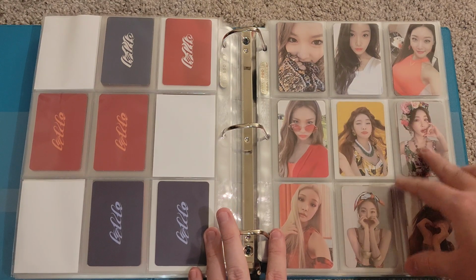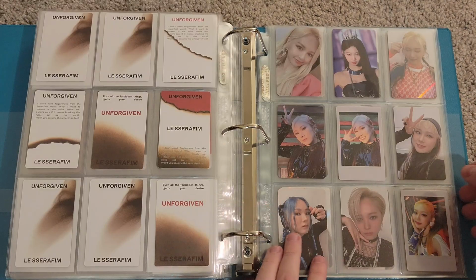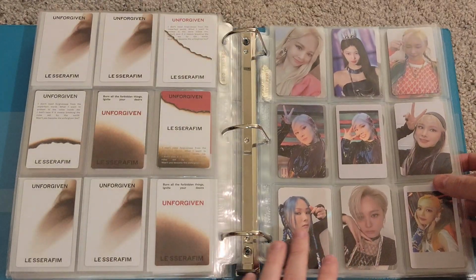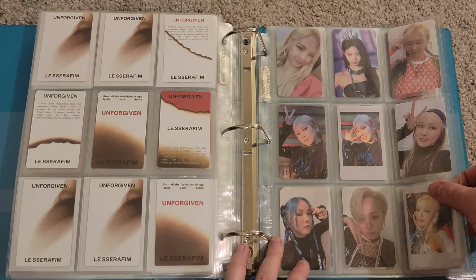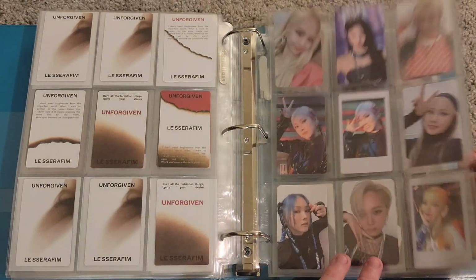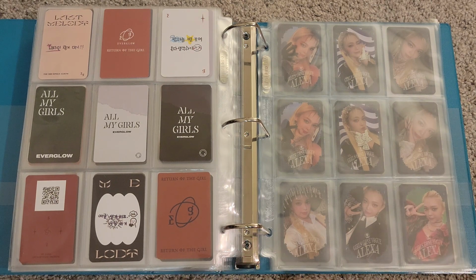Now I do have 13 EVERGLOW cards to put away. So let's go ahead and flip back to EVERGLOW. Okay, so these are the EVERGLOW pages, and I think we have 2 full pages here, and we do. And I have 13 cards, which means I have to do 2 9-pocket pages, and then 7 and 6. Should I do them before or after these cards? I think I'll do them after, since I'll try to keep the oldest up in the front. Perfect.